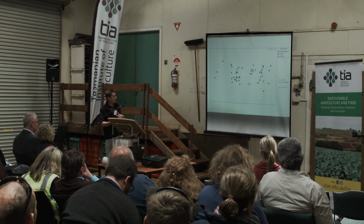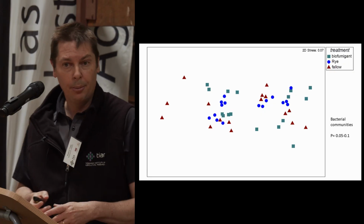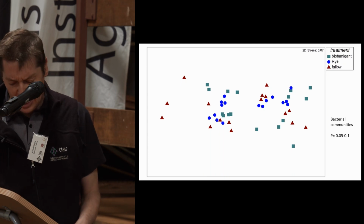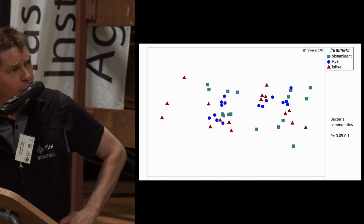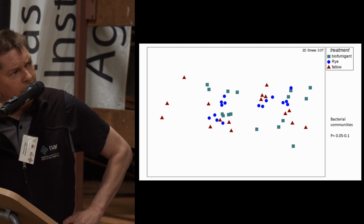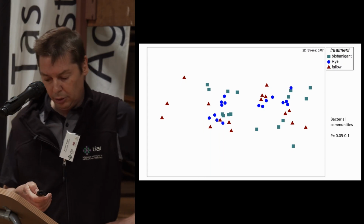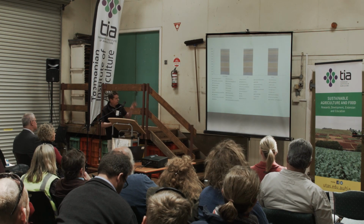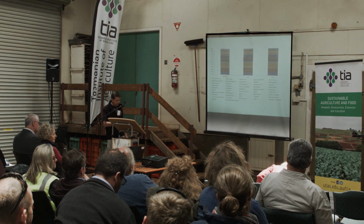If we remove the pH effect, we actually see some more subtle differences. So this is just looking at the differences between our biofumigant crop, our rye crop and our fallow. And basically we have patterns where some are similar, some are not. It worked out from a statistical perspective for bacteria that there were some marginal differences, but fairly subtle differences in terms of bacterial communities when we're comparing the 3 main treatments. That's once again a DNA fingerprint of what we see from the different treatments.